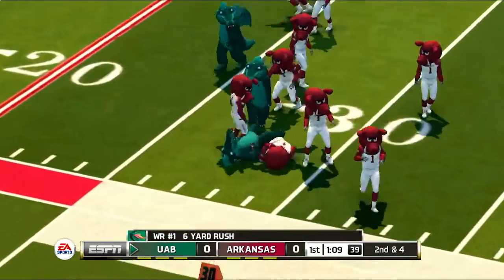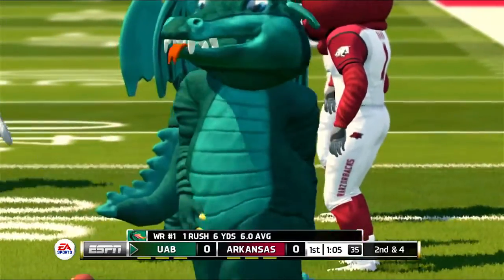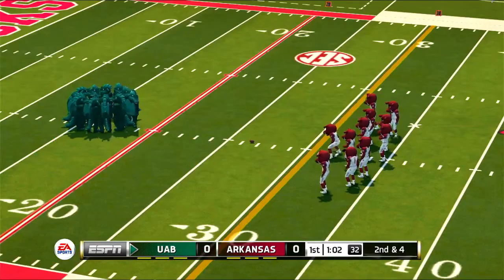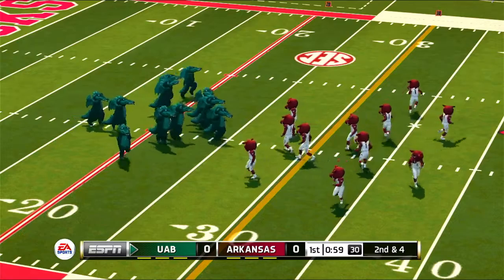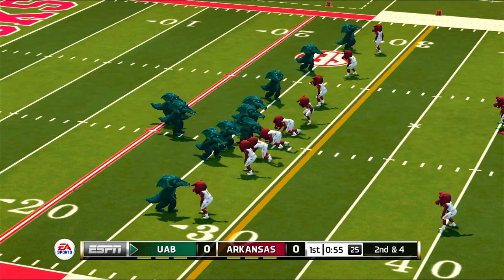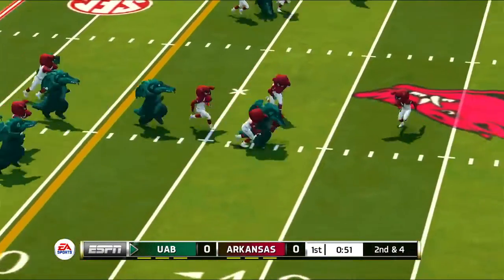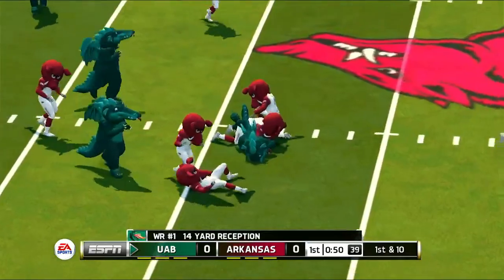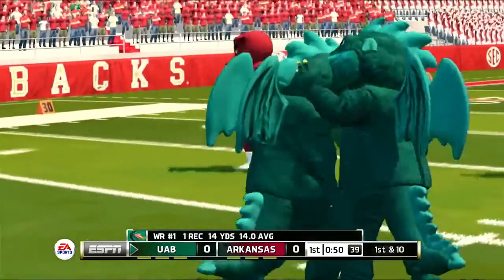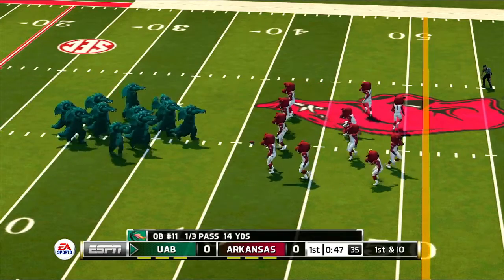Tackle made at the 26. Number one, the intended receiver on the play. They're about 4 yards away here on second down. Catches it. They'll bring him down at about the 41. Number 8 brings him down at the 41-yard line. First down.